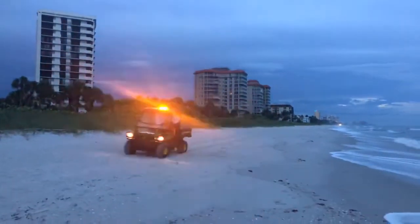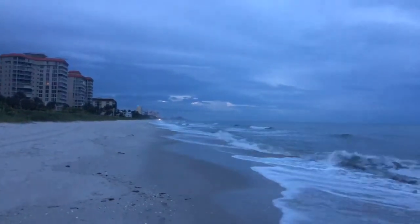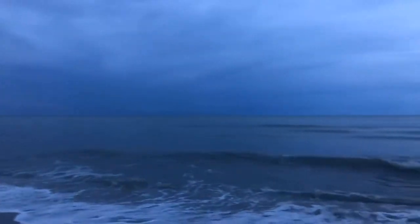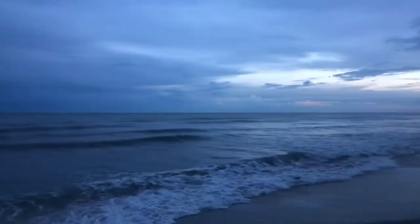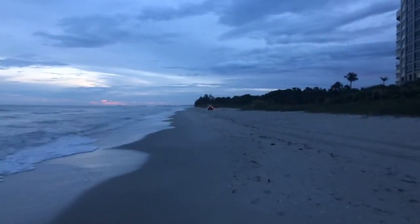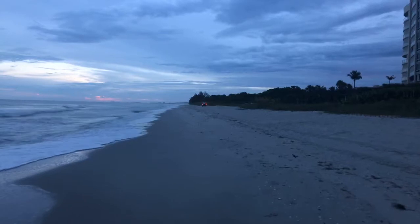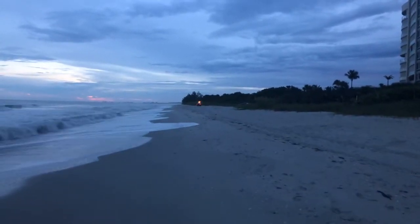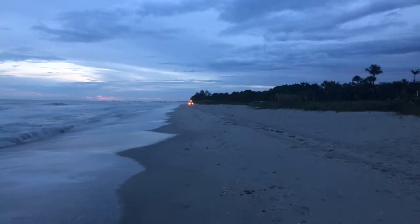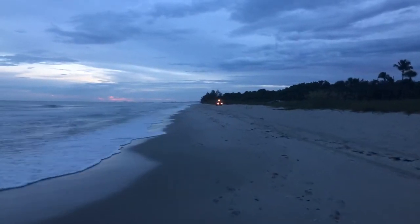Here comes the county beach patrol. He'll just go up to Delnor-Wiggins, to the boundary there, do a U-turn, head on back down. It was probably a quiet night here with all these waves, and we had some pretty intense thunder and lightning right around 3 o'clock this morning.